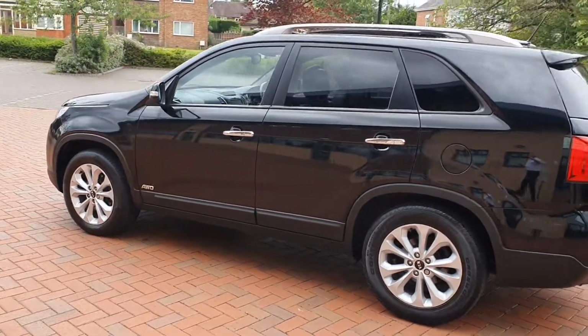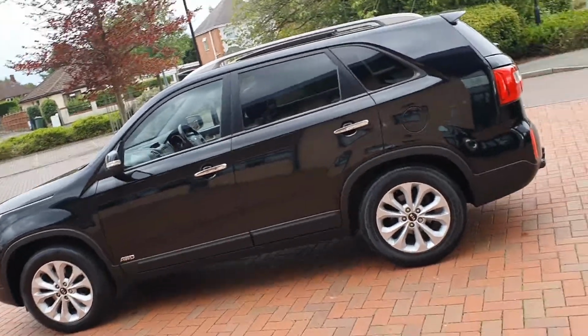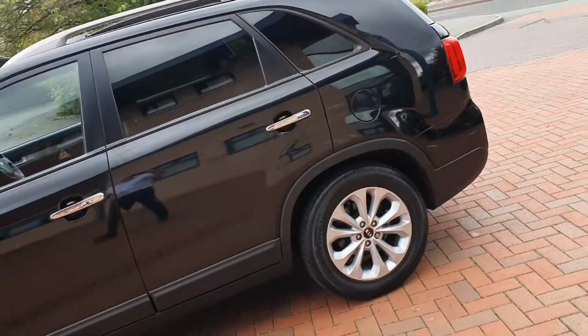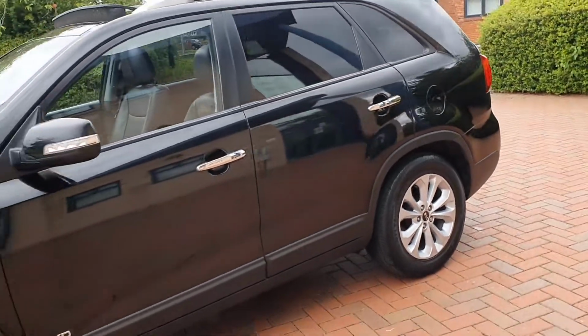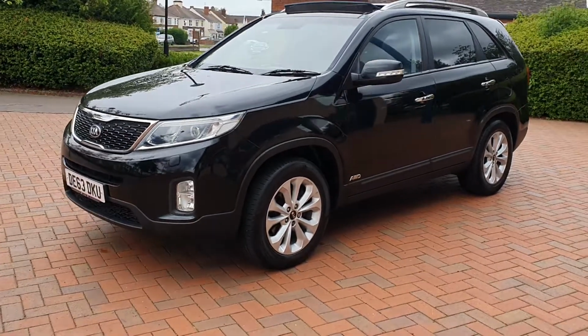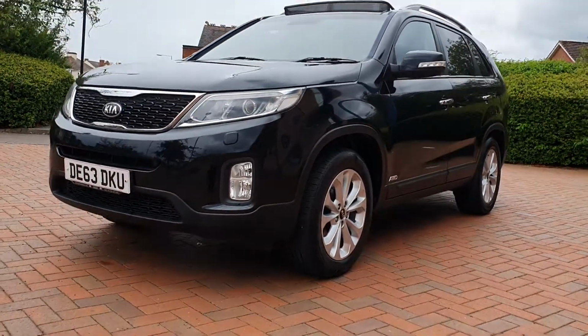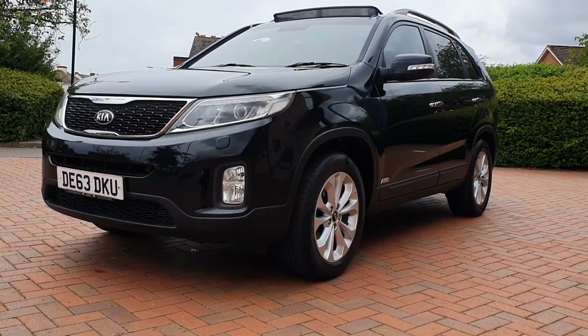Arrived back from the detailers yesterday. It's just had a light mop and polish, brought the paintwork up to a really nice standard right now. So low miles, 88,000. 5 main dealer stamps in the service book, which is nice to have. 2 keys and a new MOT as mentioned.